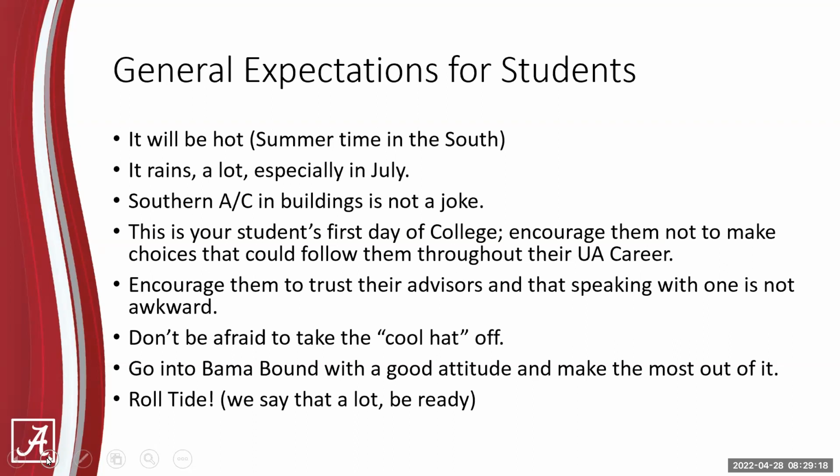Also encourage them to trust their advisor. This is their job. They do this kind of stuff all the time. They work with these students all the time. And speaking with one is not an awkward experience. Like I said, they work with students constantly. That's their number one job, to work with students, from incoming new students all the way up to graduating seniors.